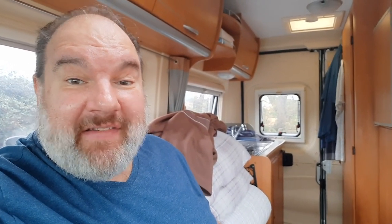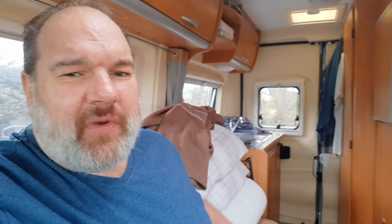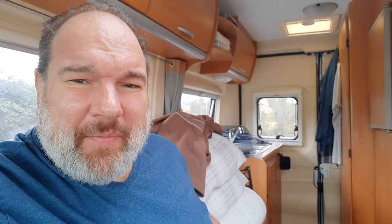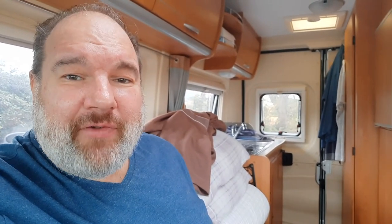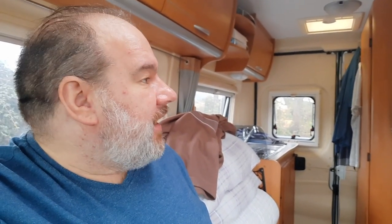So I've got my diesel heater on and it's making the van really nice and toasty. Also, it smells like hot chocolate, I think. I think that's what I'm smelling, hot chocolate. It smells delightful. Anyway, it's a very pleasing sweet smell coming from the diesel heater.